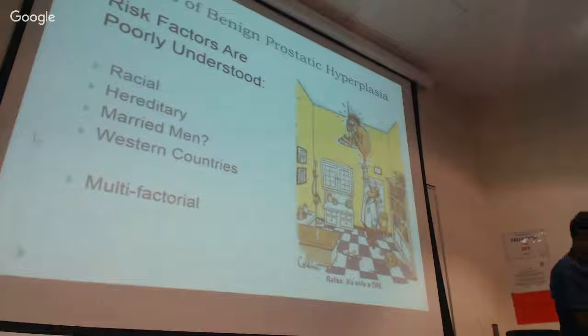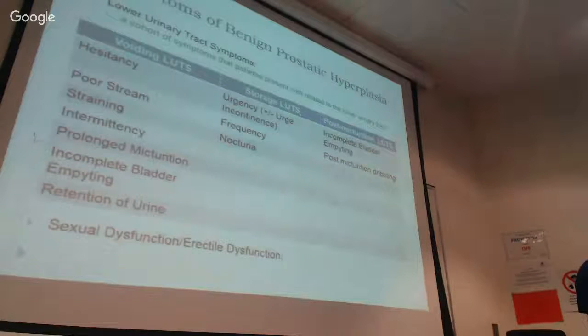There were some studies that looked at married men, and they seem to, for some reason, get it. I think overall, it's multifactorial.